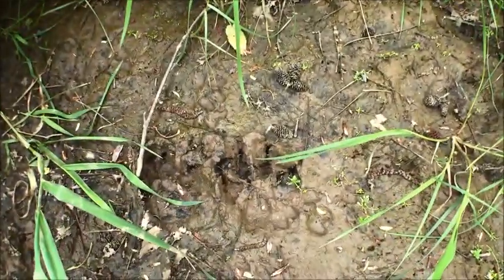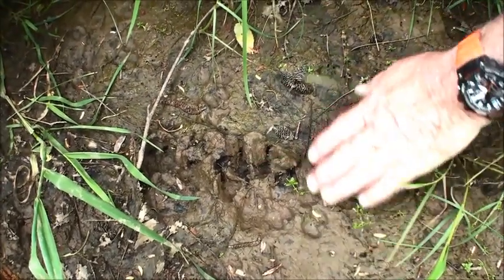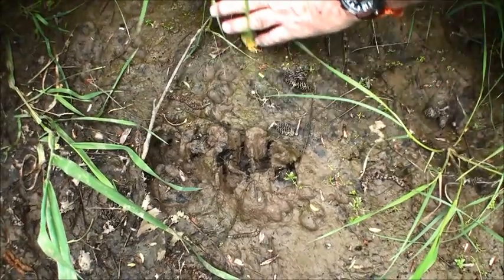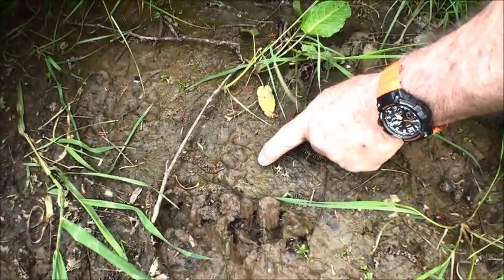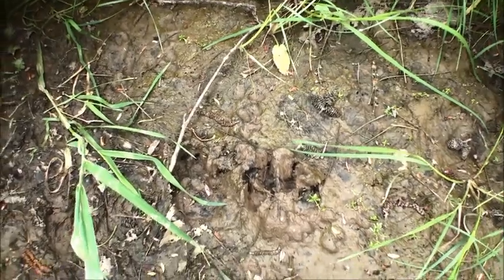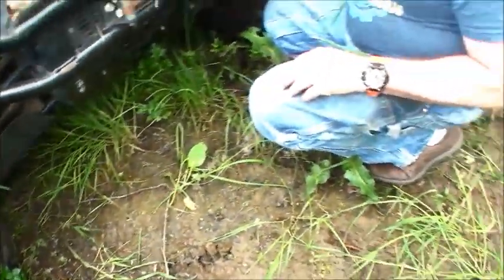What do you think it smells like, Harley? So there's a bigger print. It looks like it's digging in and taking off. So there's a chance that could have been a wolf or a coyote. I don't think a coyote's got that big of a foot. Now you look here, this one's a cat because you don't see the dew claw marks. Whatever, there's weird tracks out here, that's for sure.